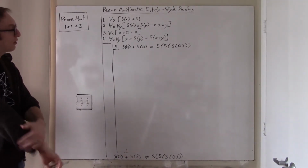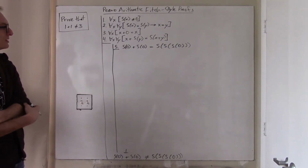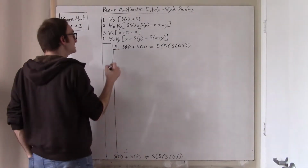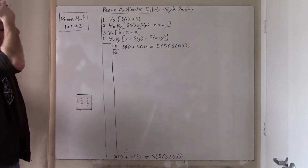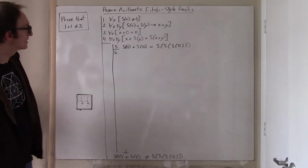Okay, let's go. How are we going to get this contradiction? Well, we just got to break it down. Why is 1 plus 1 not 3? It's because 1 plus 1 is 2. So first let's establish that 1 plus 1 is 2. How are we going to do that? Well, we're going to use the recursive definition of addition.